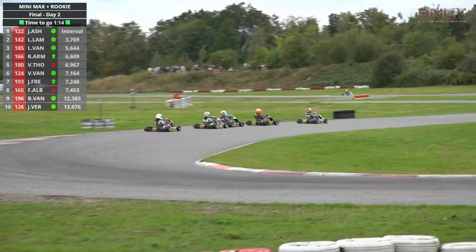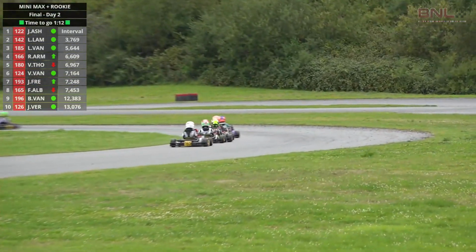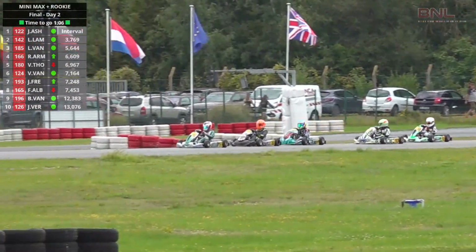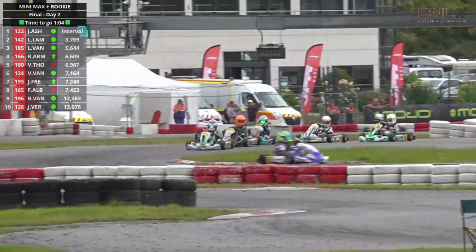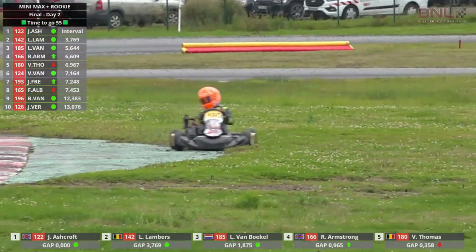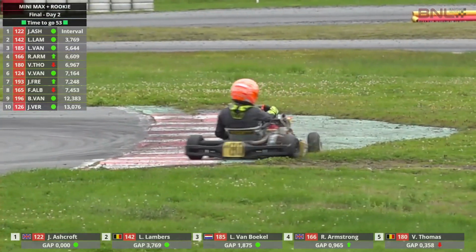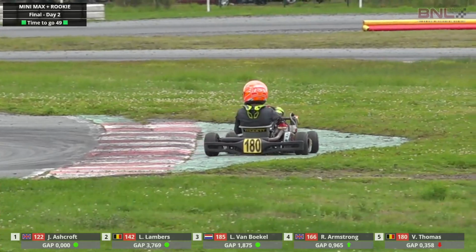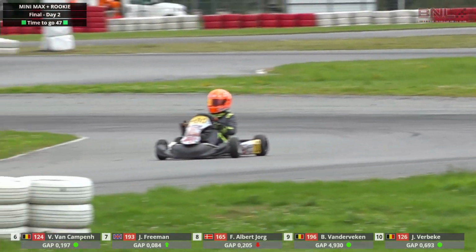And now Lieke van Berkel has bolted. She's away and clear ahead of Rory Armstrong, who sits in 4th ahead of Thomas Verheyen. Now joining them are this trio: Vic van Kampenhout, Jack Freeman and Finn Albert Jorgensen from Denmark. Less than 60 seconds to go. Van Kampenhout, oh, a little bit of a touch between him and Thomas Verheyen. Verheyen 2 wheels into the air and he's backwards 180 degrees, pointing in the other direction of the circuit.